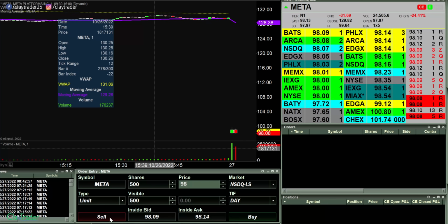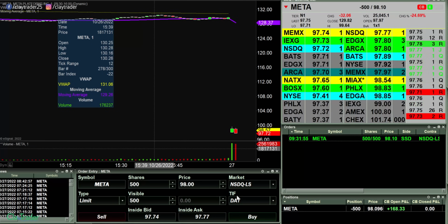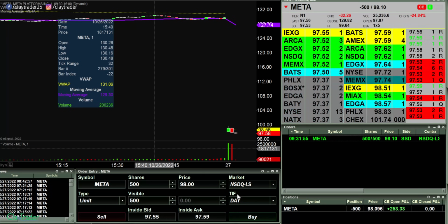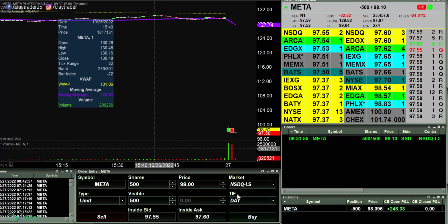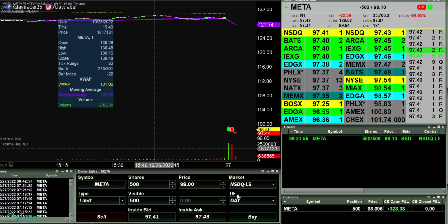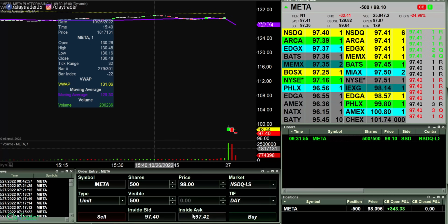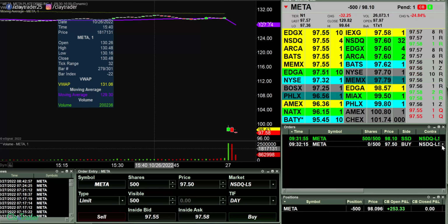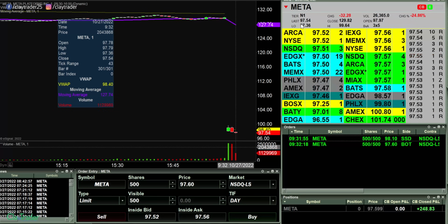All right, watching Facebook here for a short. I'm in at 98.10. Let's see if we can get some more movement here to the downside. Coming down. Going to take that quick scalp for 250.